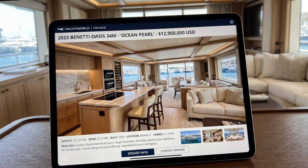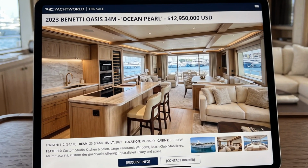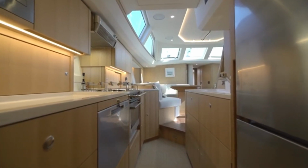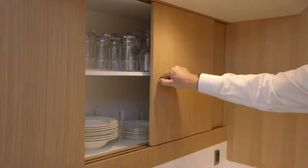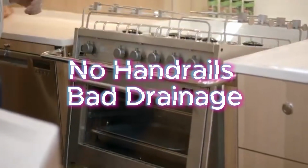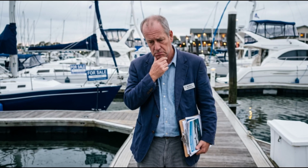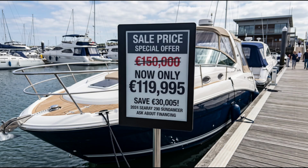A couple inspects an offshore cruiser with a beautiful, open-concept, apartment-style kitchen in the listing photos. They step below, and within 30 seconds, an experienced captain spots the problem. Countertops too wide to reach across for support. A center gas line, a 5-burner hob, a large dedicated fridge and heavy freezer, and no handrails for heavy weather. They thank the broker and never call back. The listing price drops. The description changes to luxurious open floor plan. None of it fixes the design flaw underneath.